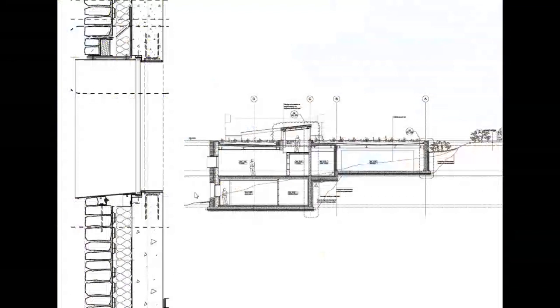This is a section just showing how the building was dropped into the ground. So we had the retaining walls here with waterproofing behind the retaining walls. And basically the wall construction is a very big cavity wall. So you've got a 200 millimeter thick concrete inner wall, 100 mil of insulation, and then a cavity membrane, and then the stonework itself, which was tied back to the concrete wall.